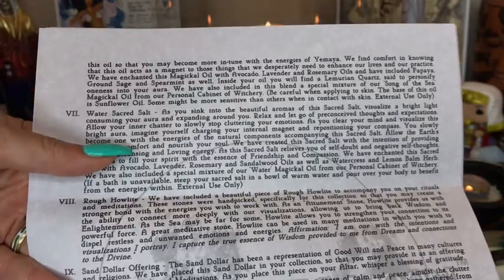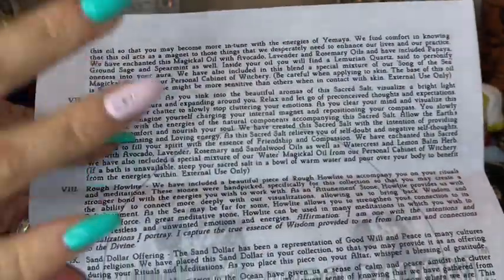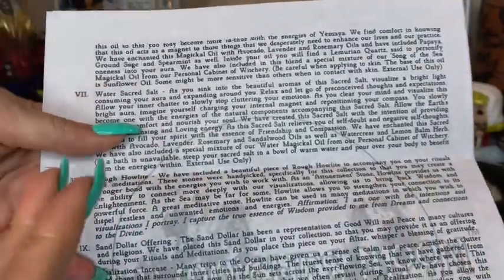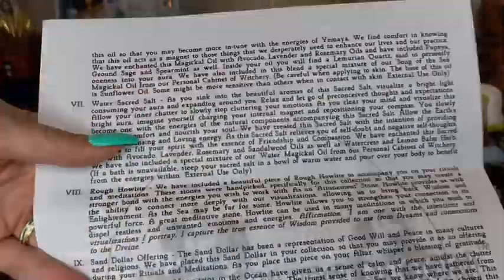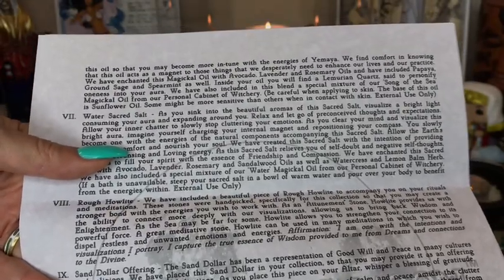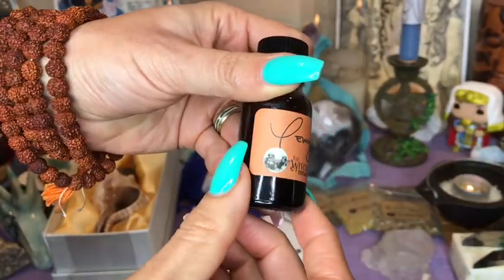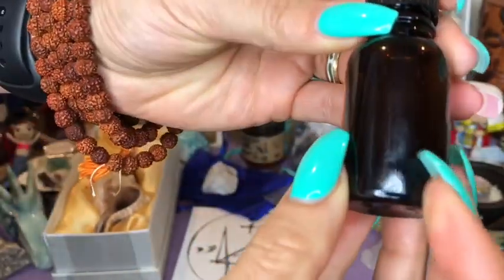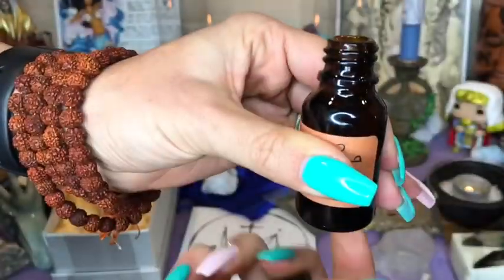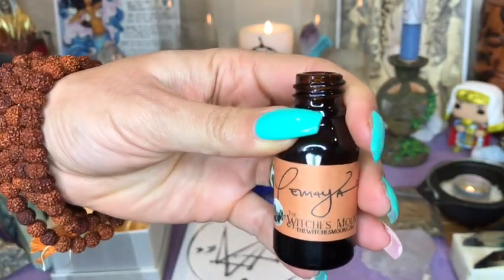However, there is one thing in this world I am allergic to, and that is papaya. So, unfortunately, I will not be able to wear it on my skin, but I will make sure that I can anoint my magical working tools with this. So here's that Yemaya oil. I know it's hard to see inside due to the amber glass, but the amber is good because it'll protect the oils inside from sunlight.